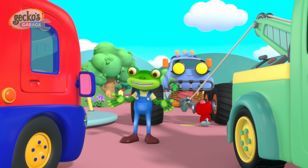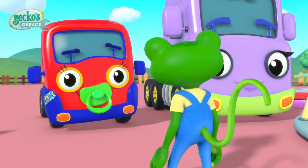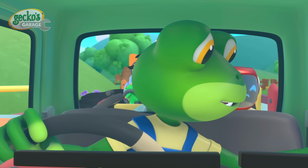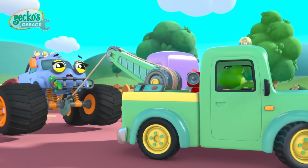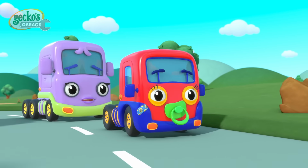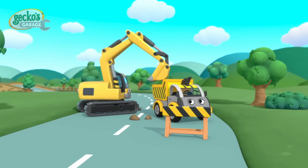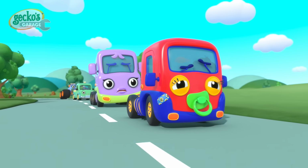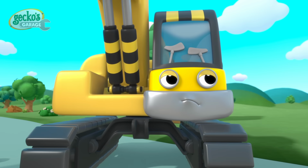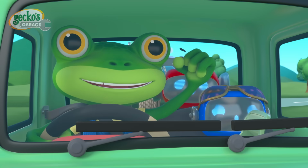I'm going to need your help, Baby Truck. Can you keep the road clear so I can get Molly to the garage quickly? Everyone, let's move at speed. It's time to help a vehicle in need. Eric and Dylan are blocking the road! Thanks, Eric and Dylan! Well done, Baby Truck!